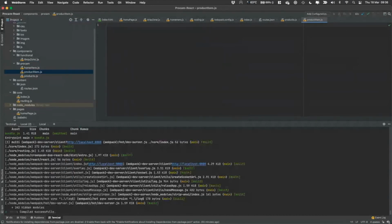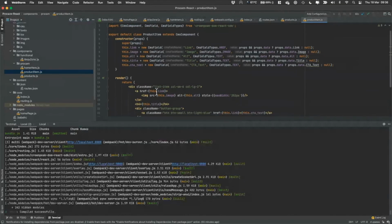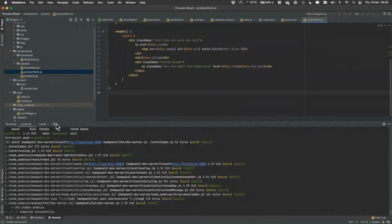Now, product item is the next piece that we want, and I'm going to paste the code in here as well. This is an individual product item, very similar to the home hero. It has a title, an image, link, and all of that content as well. So pretty standard piece here.